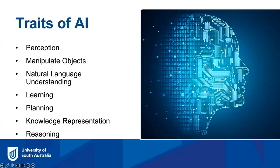AI also needs to be able to learn from experience. As humans, when we do something wrong or something right, we learn from that experience so that next time we do the same task or a similar task, we do it better, hopefully. And so AI should have the same capability to learn through experience, to learn from past performances, and to learn from data.